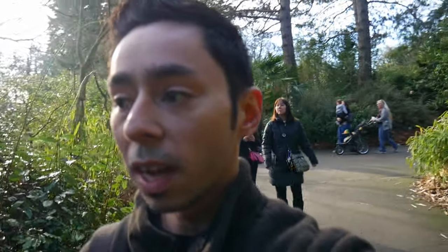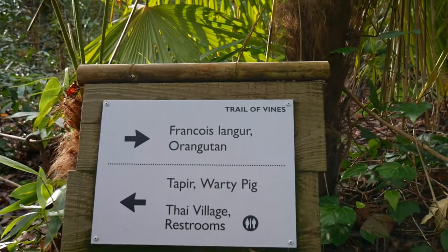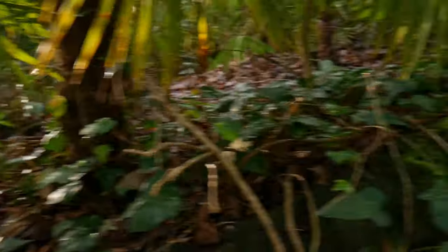So I don't really know the layout or how they do the layout of this zoo, but I guess we're in the Asian Pacific section, so like elephants or I don't know. This place is laid out strange. And we didn't grab a map. I don't know why we didn't grab a map. But here we got an orangutan and some other stuff.